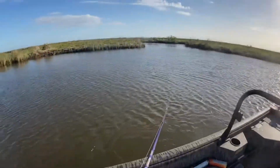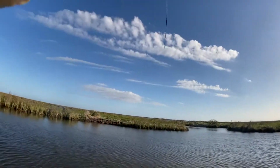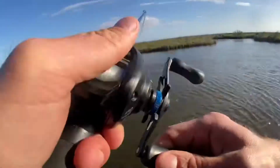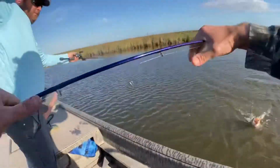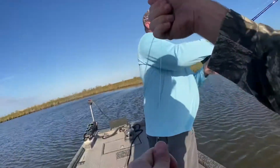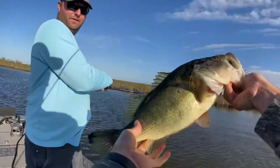You know, one thing I find that I can do, there's one. Redfish probably. I'm looking like a redfish. Oh, are you serious? Oh my God. And we're gonna get him on camera. Oh yeah! Oh my God! Wow!